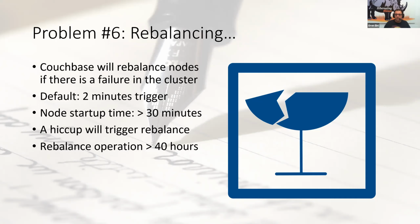That's crazy. Now, even without catastrophic failures, it's sufficient that a single node, for whatever reason, decides to reboot. A server had to restart, whatever.